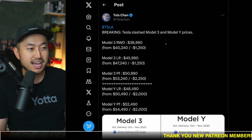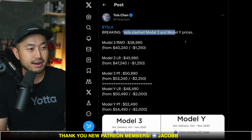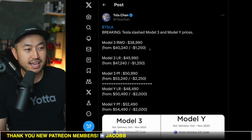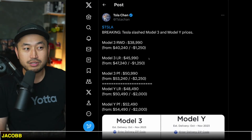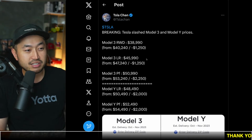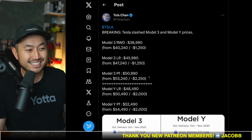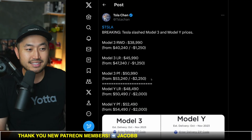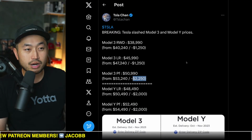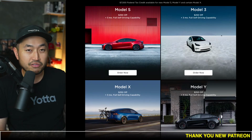But shout out to Tesla Chan. He posted this: Tesla has slashed the price of the Model 3 and Model Y. Model 3 rear-wheel drive starts at $38,990. That's a $1,250 discount. Model 3 long range $45,990, another $1,250 discount. Model 3 Performance is now $50,990, a $2,250 discount.